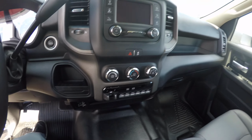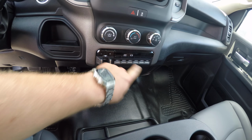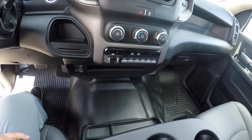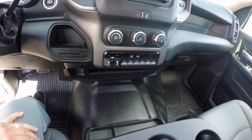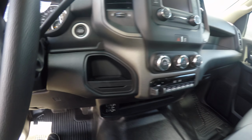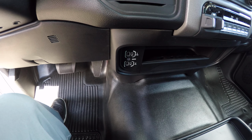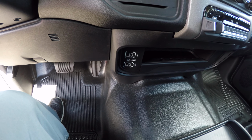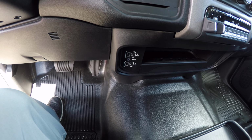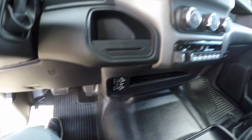As we move down the center control stack, you have your climate control, all your different auxiliary inputs that you can hook up different lights and everything to. Factory trailer brake control. This does have the max tow package equipped. Right below that, you have 2 more USB charging points, as well as 2 USB Type-C for quick charge, and a 3.5 millimeter auxiliary input.